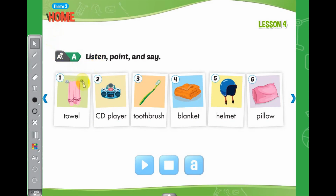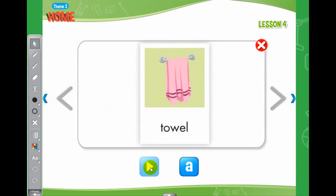A. Listen, point, and say. 1. Towel. 2. CD player. 3. Toothbrush. 4. Blanket. 5. Helmet. 6. Pillow.